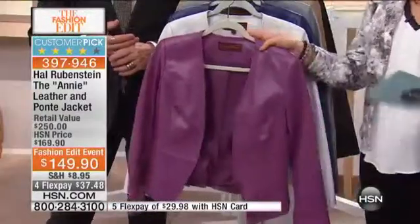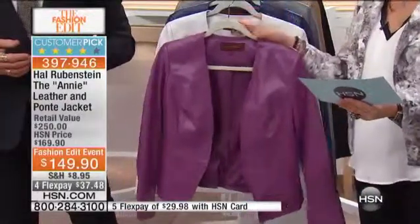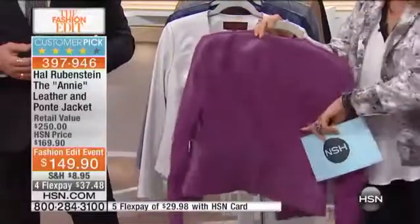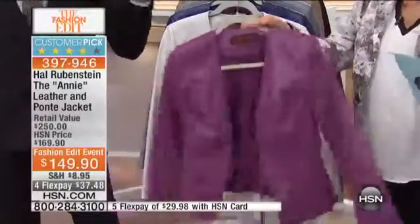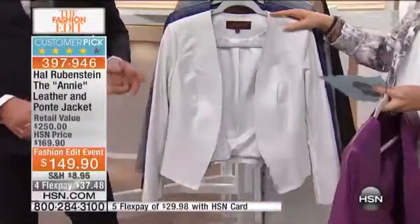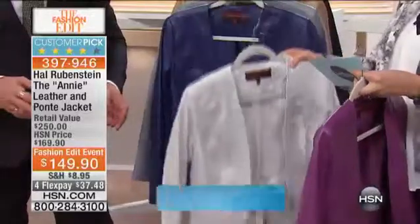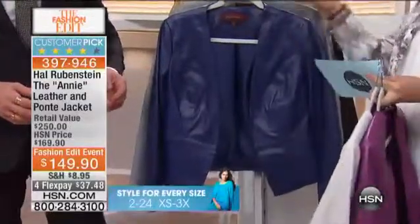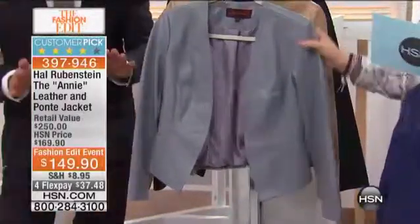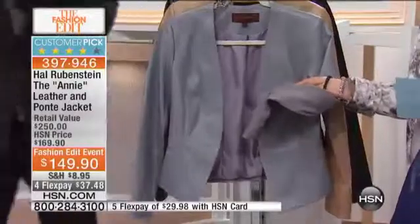The price at $149.90 is fabulous for the quality you're getting. It's already a customer pick. Mulberry. I love the mulberry. This is probably my favorite. This is all Ponte in the back, and it gives you so much freedom of movement, to stretch, to move, to feel great. Okay, and then this is the lily, that same wonderful soft white. Then we also have it in the lakeside. And then this is the shadow. This is the coolest gray, because it's the warmest gray.